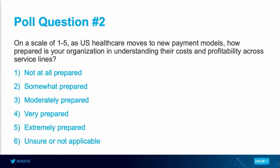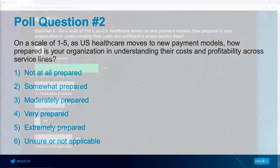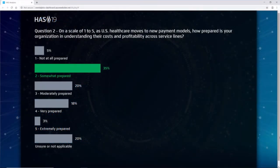Thanks. So before we get into more of the results and a couple more questions, I just want to send us over to the last poll question here. Just as a reminder to submit your answers in the HAS app, and this is again session number 13. On a scale of 1 to 5, as US healthcare moves to new payment models, how prepared is your organization in understanding their costs and profitability across service lines? Looks about right. Yeah, so at least somewhat.